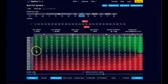If it goes up to 520, which is what Simply Wall Street is predicting, there's your win line right there. And if it goes a little higher, there's your win line. Of course, there's the lose line too. If it goes down by 5% by the middle of August, you'll lose $182.